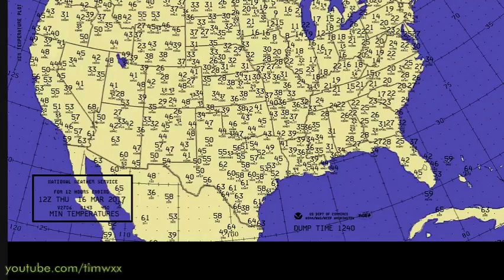Kevin McKinney, 15-degree low as far south as Crossville, Tennessee. Blue skies in Indiana there from Sue M.